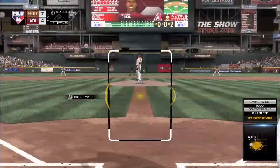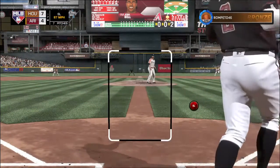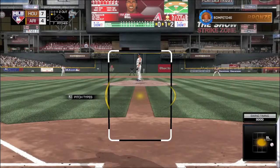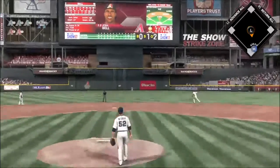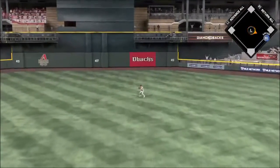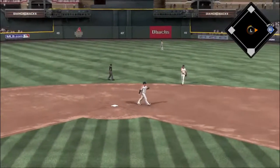Josh Bell the next to hit. He's got a hit in 3 at-bats to this point. Committed to that one a bit too soon as it locks him up for strike 1. Oh, wow, that's what they call a jam sandwich. Wow, not much you can do with that pitch that's in tight. And a knock for him this time. He's 2 for 4 for the game.